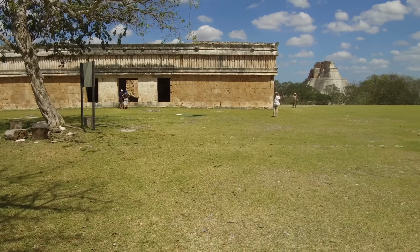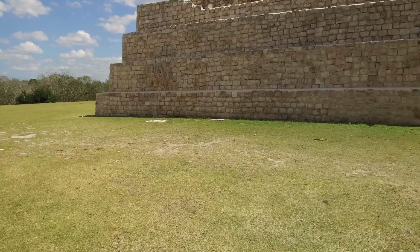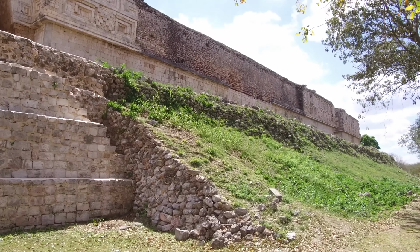So that's that building we were just looking at. There's the Pyramid of the Wizards in the background. And here, this very large structure is of much rougher construction than the building we were just looking at. And there, relative rubble in the center right now.